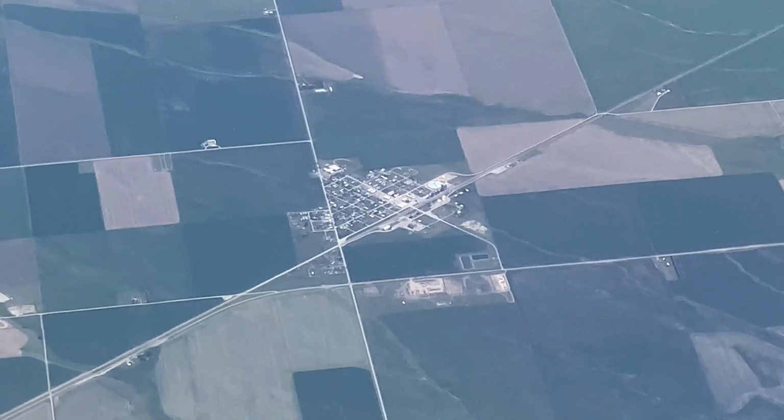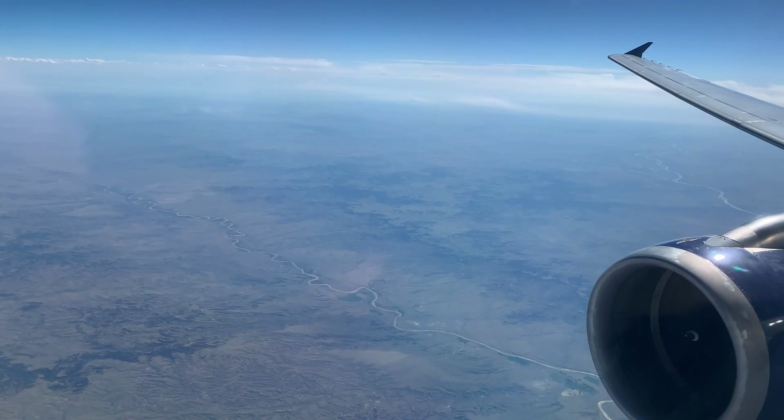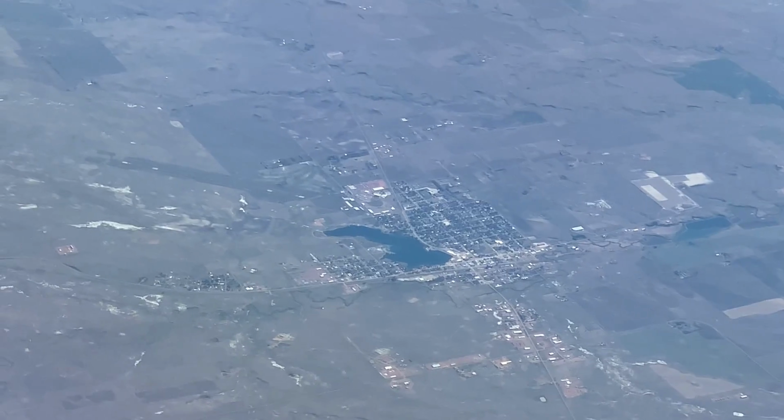As we continued eastbound, the cloud cover lessened, and it was easier to see out the window, which afforded me some great views of the U.S. geography below.